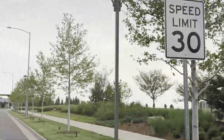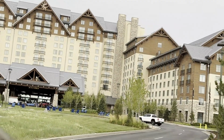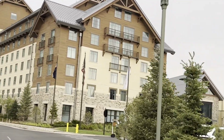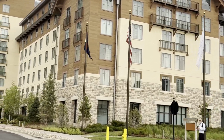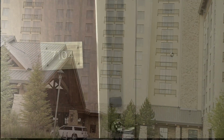I'm Jim, and I will be your guide for this quick room tour. Today we're at the Gaylord Resort and Convention Center in Denver, Colorado, and this place is massive. You will definitely get your steps in when you stay at this resort as you make your way to all the different activity areas the resort has to offer.